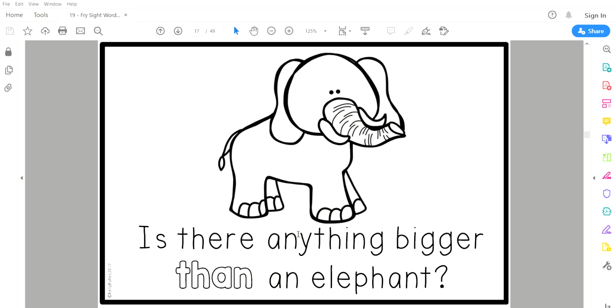Is there anything bigger than an elephant? Please circle the sight word van. Spell the word van with me. T-H-A-N. Please put your finger on the compound word.